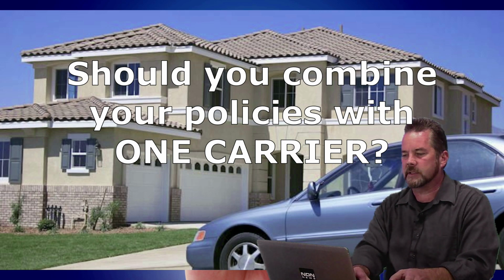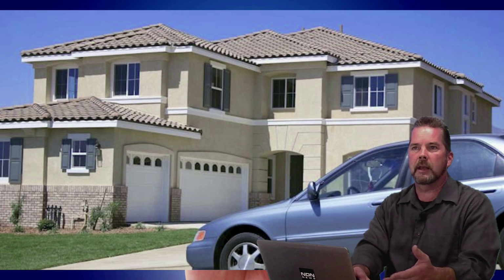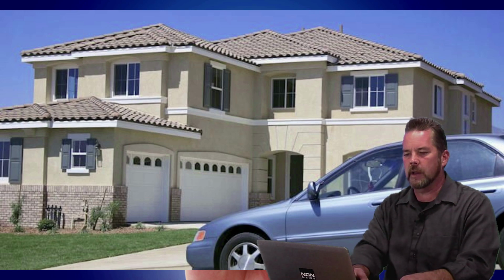Besides auto policies, consider combining your home insurance with one company, and any other insurance policies that are regular expenses we incur. Consider putting those with one carrier, and quite often you'll get a bundle savings simply by putting them all together in one policy.